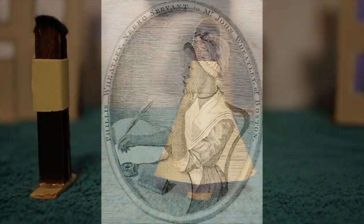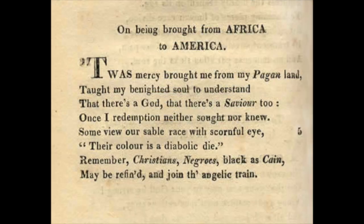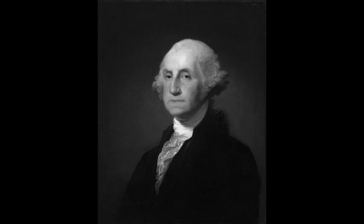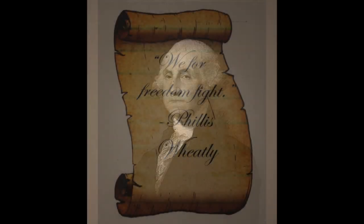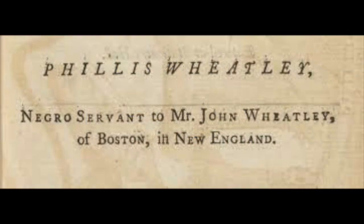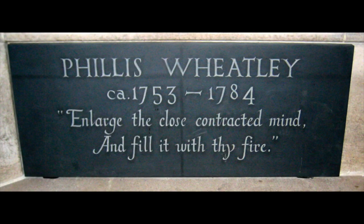A female slave named Phyllis Wheatley wrote poems before and after the war and became even more famous with her poems during the American Revolution. She wrote poems honoring George Washington, the Army's general during that time. And in another poem she had written "We for Freedom Fight." She was granted her own freedom in 1773 from her owner, John Wheatley. Her final poem was about the American victory against the British, and it was published in 1784, a few days after she died.